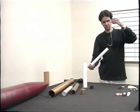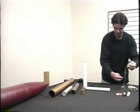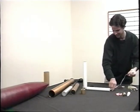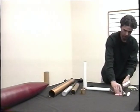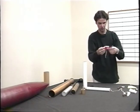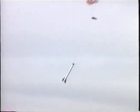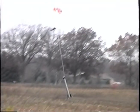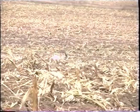Now, the nose cone is going to be tethered together. It's going to be tethered to the body tube and itself, and it'll have a parachute attached, or whatever type of recovery device you're using. Parachute, again, being the most common. Parachute will generally be attached to the shock cord, and we want it to slow the rocket down just enough so it'll come down, but again, it's going to be slow enough so it's not going to hurt itself or anybody else upon landing.